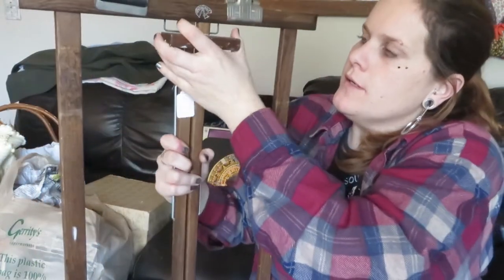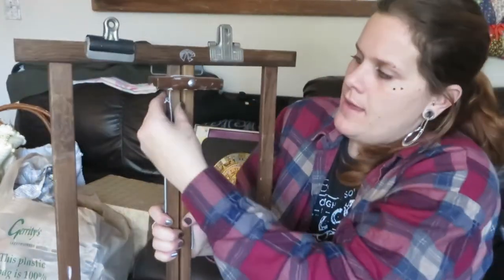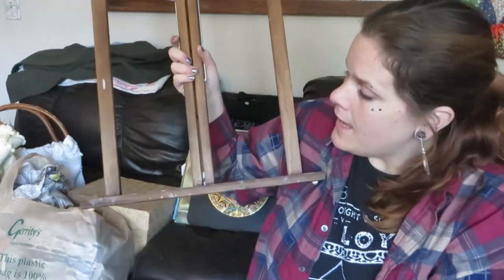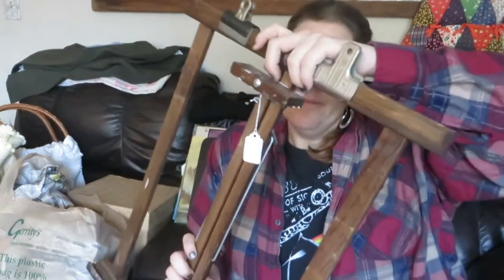I've sold one of these artist easels before. They go for like $50, $75 on eBay. I paid $15 for this one. And I just think it's really cool as decor or to actually utilize if you're an artist. I'm sure that will come in super handy.